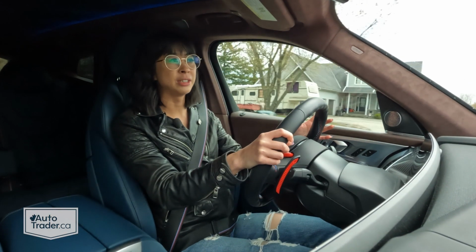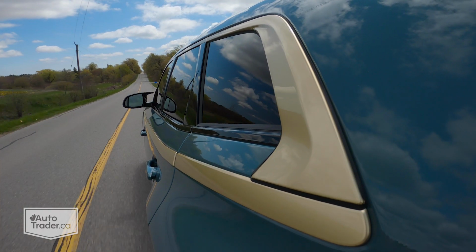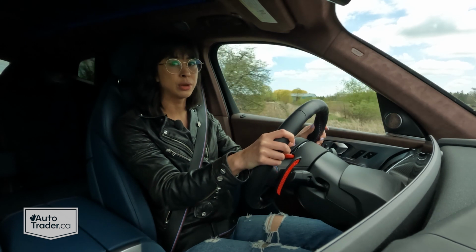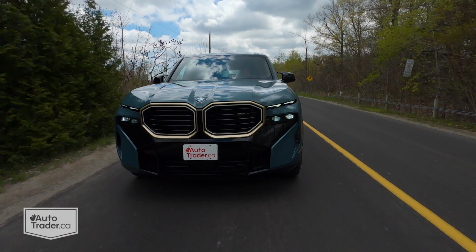I have a couple complaints though. Number one is that I feel like the blind spots are very big, and so I don't feel like the visibility is great, which means that navigating through those tight spots is a little bit nerve-wracking. So that's just something to look out for.